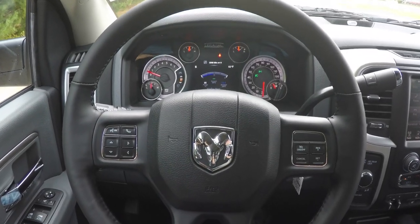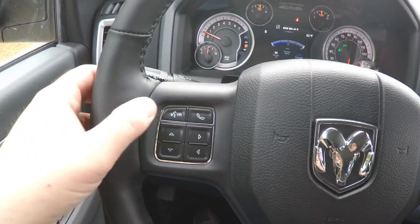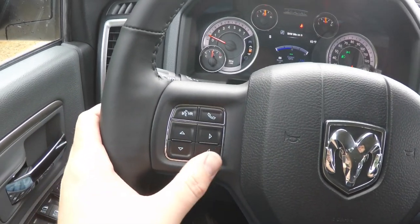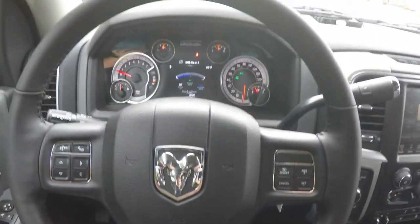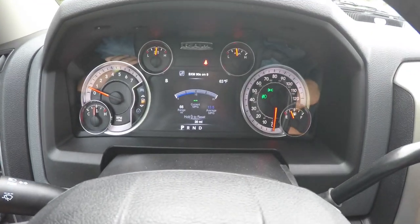All right, and taking a quick pan through the interior, just a little more details. You have your Uconnect voice command controls. You've also got your reconfigurable instrument cluster control and cruise controls. Does have the multi-view cluster.